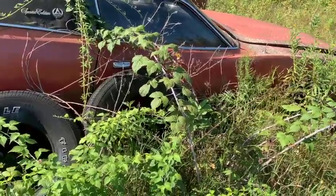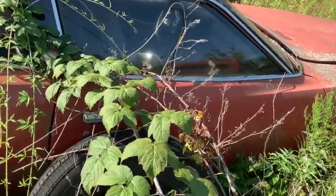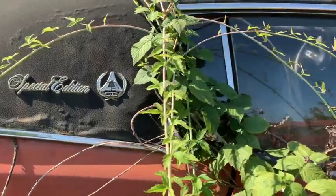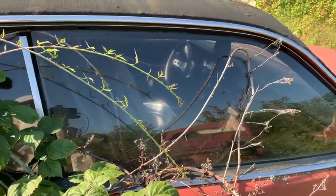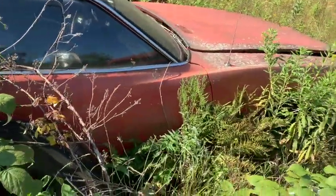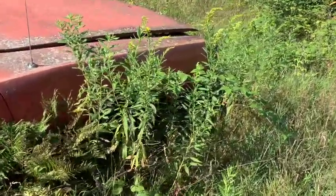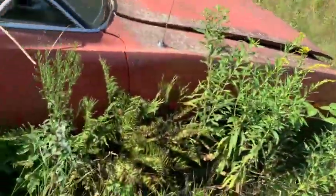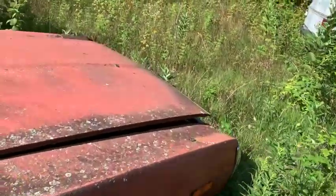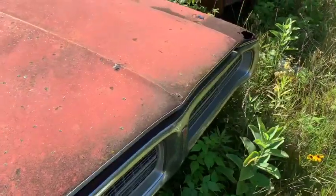Oh man, a special edition looks like for this Chrysler, or for this Dodge here, I think it is. Looks like a special edition SE version. Looks like the guy is going after some hot rodders. That thing's got a different steering wheel in it. Not sure if it's got a motor or not. Let's walk around and see if I can get through some of the briars here and see what it's got for a motor.